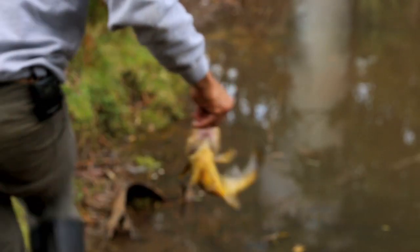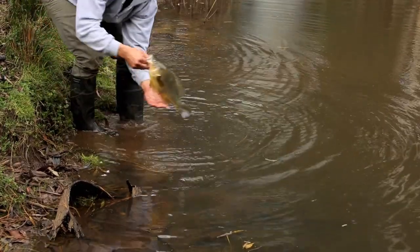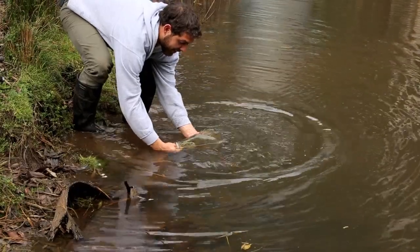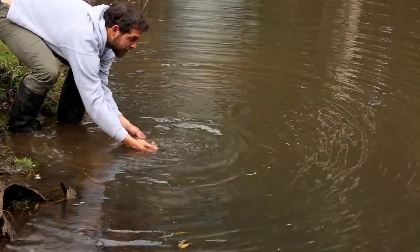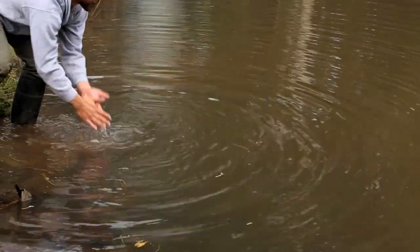Would have to be the best part as always. You want to keep catching fish, keep throwing them back. Just cradling it in there. Oh, he's ready to go. There, buddy. Come on. There you go. Bang. Wicked.